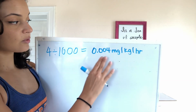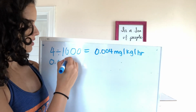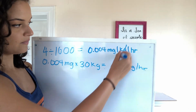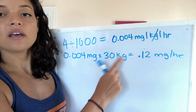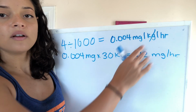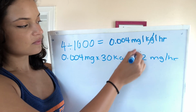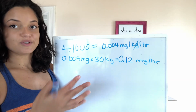So now what I'm going to do is multiply that by kilograms to get rid of that situation right there. 0.004 milligrams times 30 kilograms. And you want to do this to get rid of that kilogram right there. So that cancels that out. And what you're left with is milligrams per hour. So that equals 0.12 milligrams per hour. Now you don't want the milligrams, you want the mils.